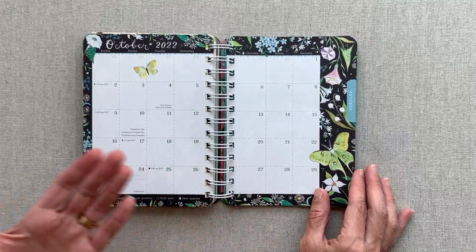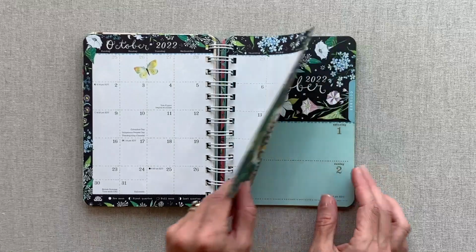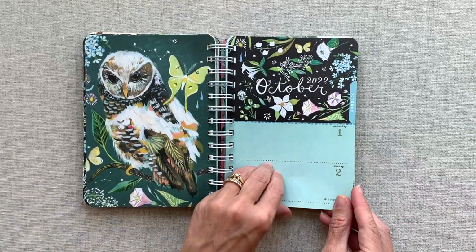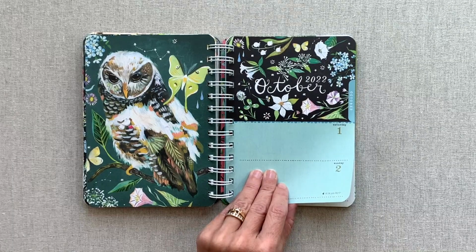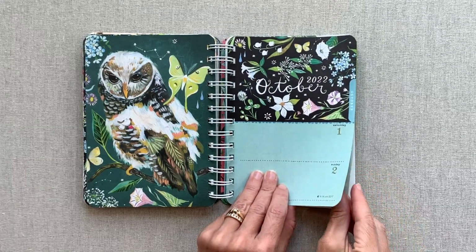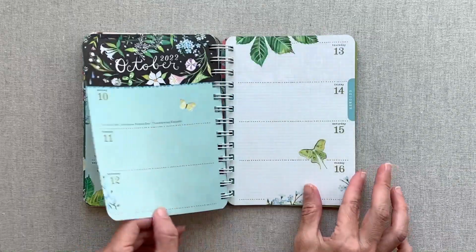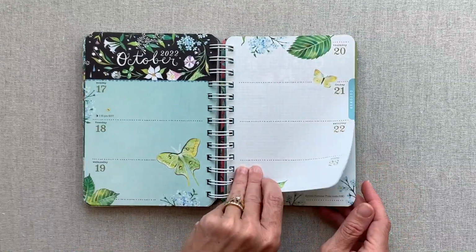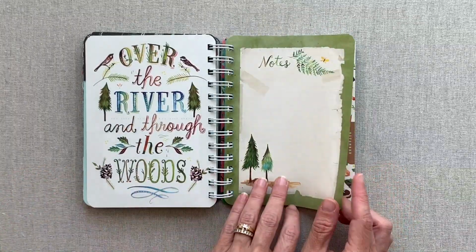So even though there are 2 of some of the months, obviously with 17 months, she does not use the same theme. She's not just repeating the theme. She is coming up with a whole new theme for the second month in the book. Snowy owl there in October. Well, I don't know if it's a snowy owl. Dreams. And then we go into November.